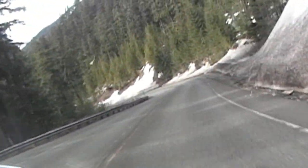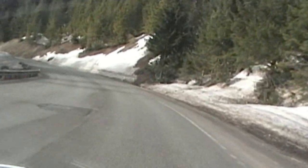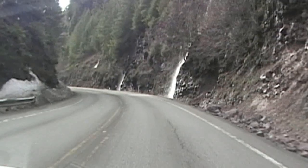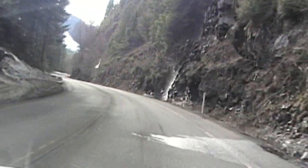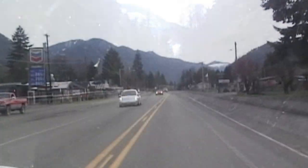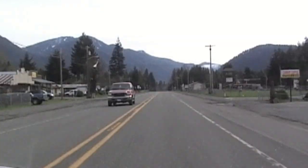Now you'll see from time to time some streams coming down the rock walls and some roadside falls. We're coming up on a couple of them up here. They're not too big, but they're pretty cool looking. There they are to the right. If you're riding this early morning, you're going to want to be careful because there's going to be ice on the roads because of those guys.